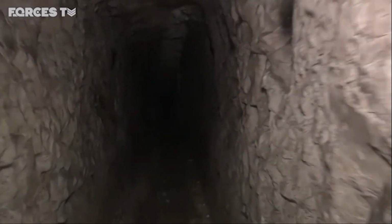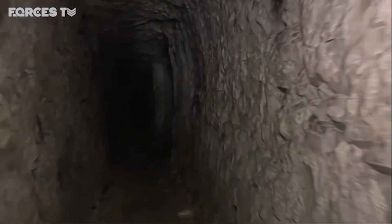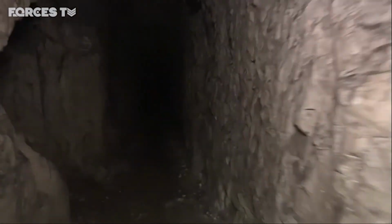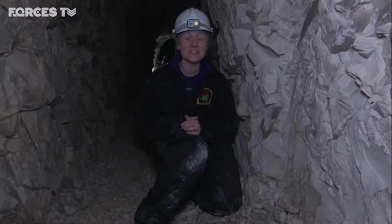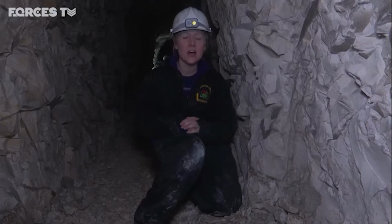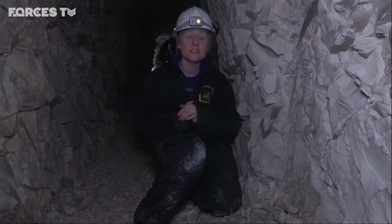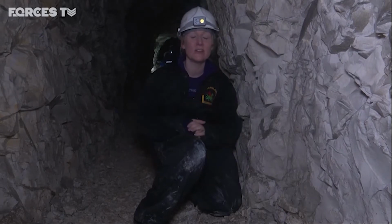The tunnels go on and on and on. But this is just a fraction of what was once open. So we've now walked about 10-15 minutes underground, more than a kilometre under those fields that you saw from the top here, and we've come to the furthest current point of the excavation of the Hulluch tunnels.